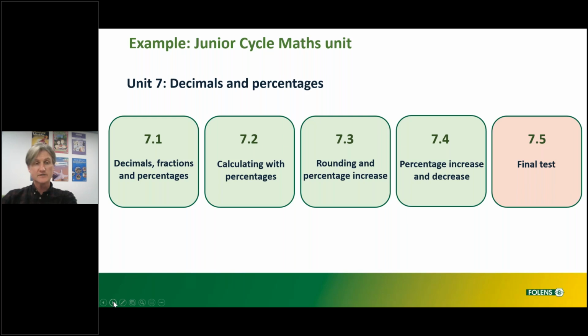So let's look now at what the structure of a unit is for both maths and for science. So I'll start with maths. This is just a high-level view of what a unit for maths would look like. So this is unit 7. That's an ordinary level unit, which is about decimals and percentages. And the green boxes represent the homework assignments. So from 7.1 through to 7.4, you cover the key topics and have homework assignments based on the key topics on decimals and percentages. Then at the end, that's the 7.5 box, final test.